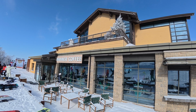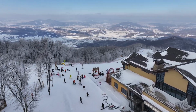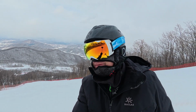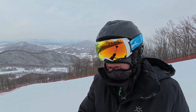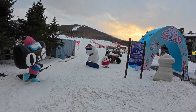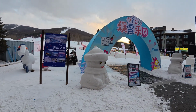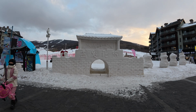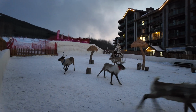If you fancy a break at the top of the mountain, there is a food and coffee outlet and one of the best views in the area. We'll just take a look at this. This is an amazing view. Right across here we've got a black one going down, but look at the landscape behind me. It is just jaw-dropping. For the non-skiers, there is a kids centre for after snow time and plenty of bars. For those looking to experience some local culture, you can try ice fishing and visiting some Manchu minority communities.